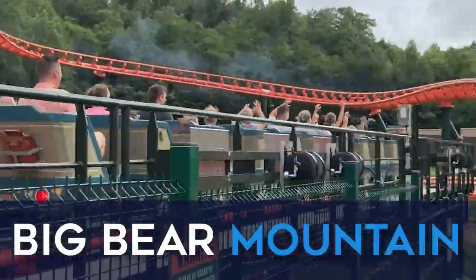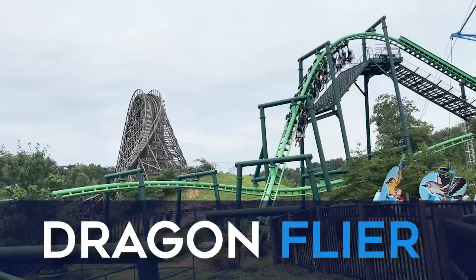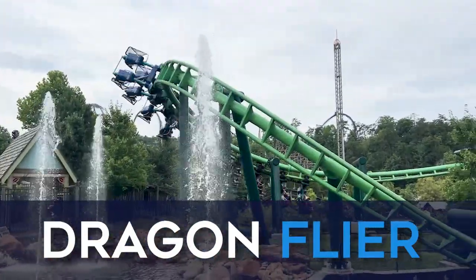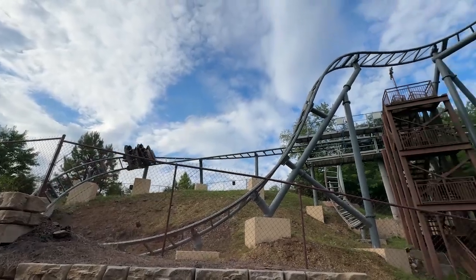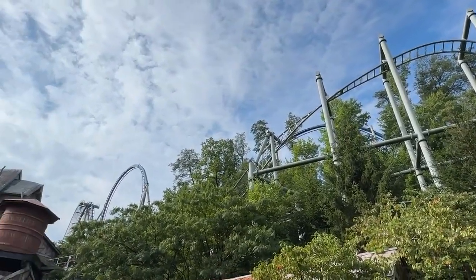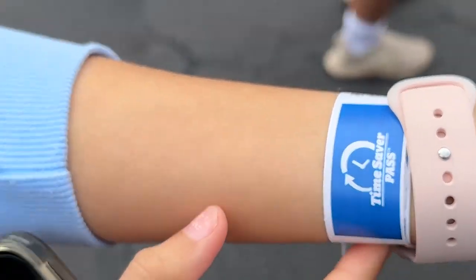In fact, we went on Big Bear Mountain 2 times in a row. We also went on Lightning Rod 2 times in a row, and we were able to go right on Dragonflyer, which can definitely be a longer wait. We did all of this, literally 5 rides within the very first hour of the day. So this is something to plan for and a pro tip to absolutely know if you plan on staying at one of these hotels and utilizing their time saver options.